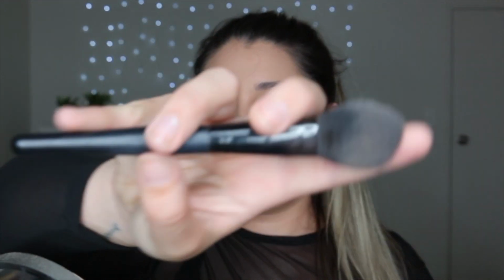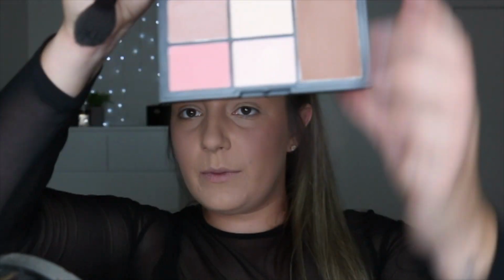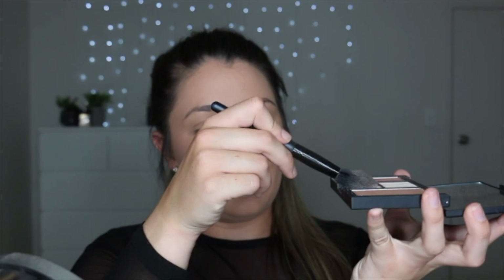This is just a cheap brush from Kmart as well. I think it's an e.l.f. Here we go. It says it's an e.l.f. blush brush, but I use it for my highlighter because it's a little bit tapered. Out of our little palette, we want to take this bottom shade here, lightly tap your brush in there, and I highlight across the top of my cheekbone. I don't know if it's, oh yeah, there it is.